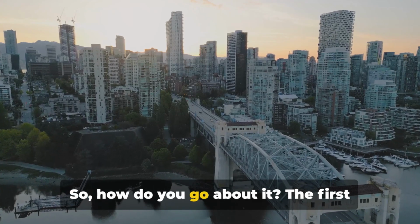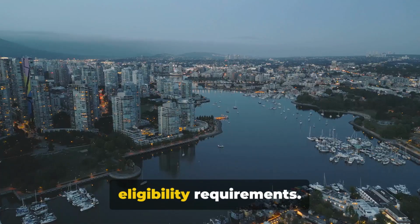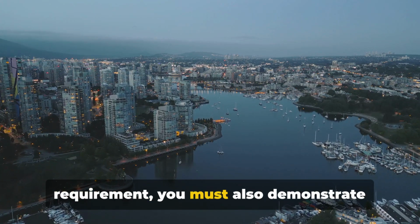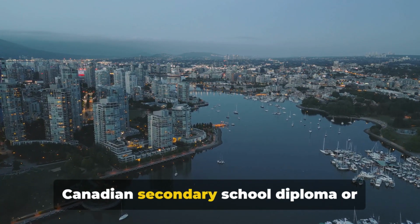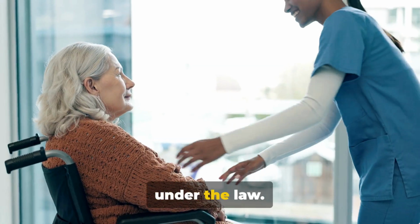So, how do you go about it? The first step is to ensure that you meet all the eligibility requirements. In addition to the 24-month work requirement, you must also demonstrate proficiency in English or French, have a Canadian secondary school diploma or equivalent, and be admissible to Canada under the law.